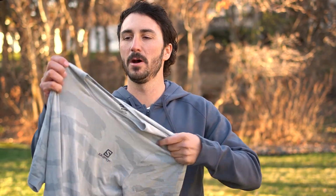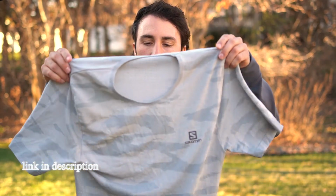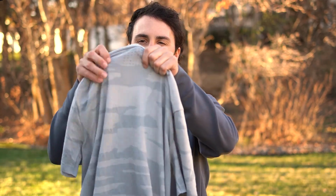My favorite running shirt this year is the XA Camo tee by Salomon. This running shirt is awesome because it's incredibly breathable. I think it looks really cool with the camo pattern. As you can see, it's got a bunch of holes.